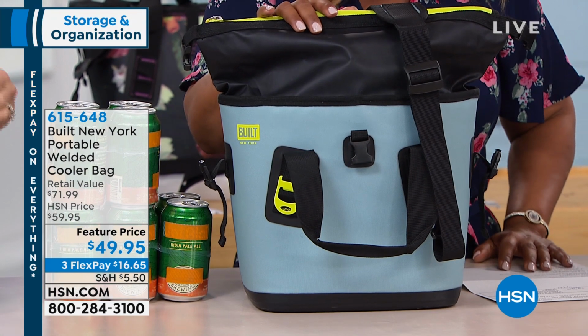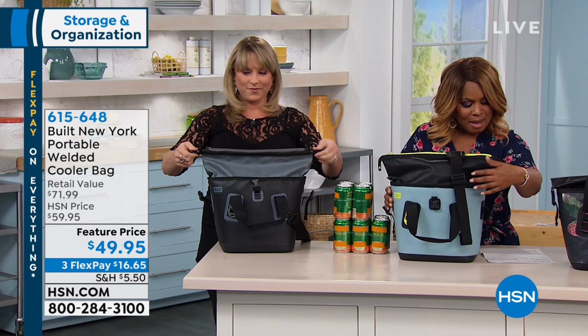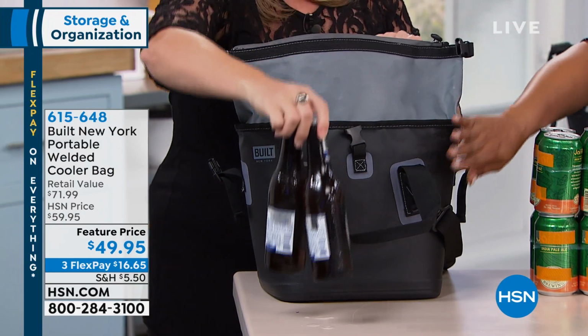Plus ice. Yeah, it's a nice size. The size of this cooler, by the way, is 10 3/8 by 10.5 inches tall by 8 inches wide. And we've got great colors. This is going to be the black.